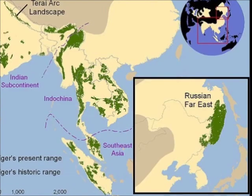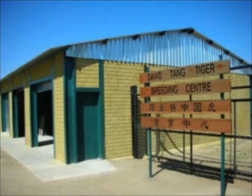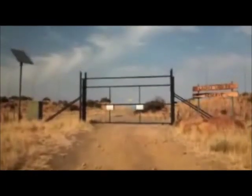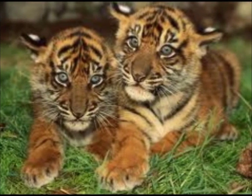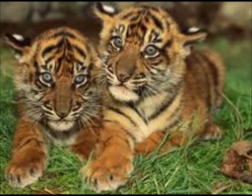So what can be done to help the now 100 to 200 remaining Chinese tigers? Well, as humans, one thing we can do is start to reserve more spaces for the animals. We can also try carrying on with a plan to move them to Africa. Drones are even being used as surveillance of the conservation sites. Even ideas such as cloning the animals are being considered.